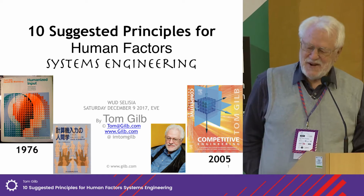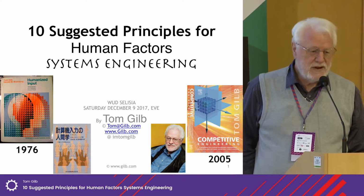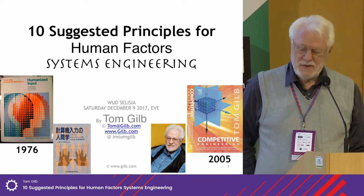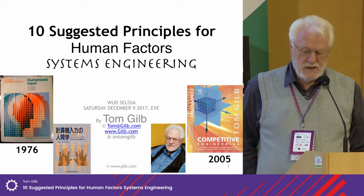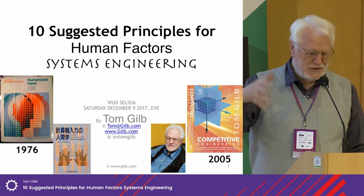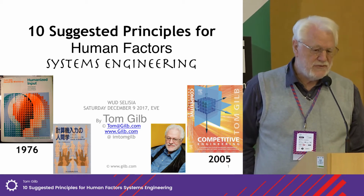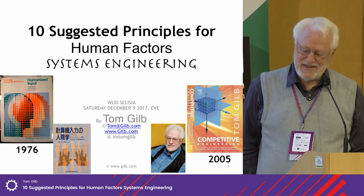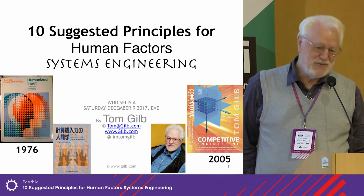Okay. So on the left-hand side here, you'll see one of my early contributions to the usability field, the Humanized Input book. When we first wrote the book, my co-author, Gerald Weinberg, said, I'll do the literature references. And he said, Tom, there are no literature references. We are first. That's how early we were, 1976. There's the Japanese translation for those of you who prefer Japanese.